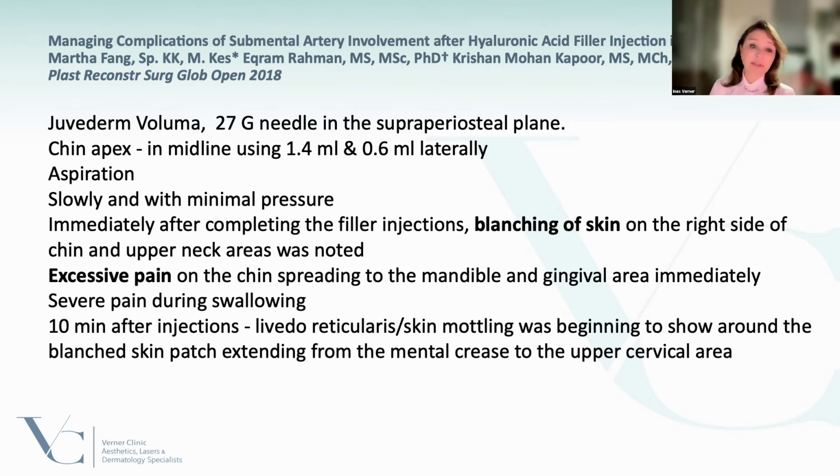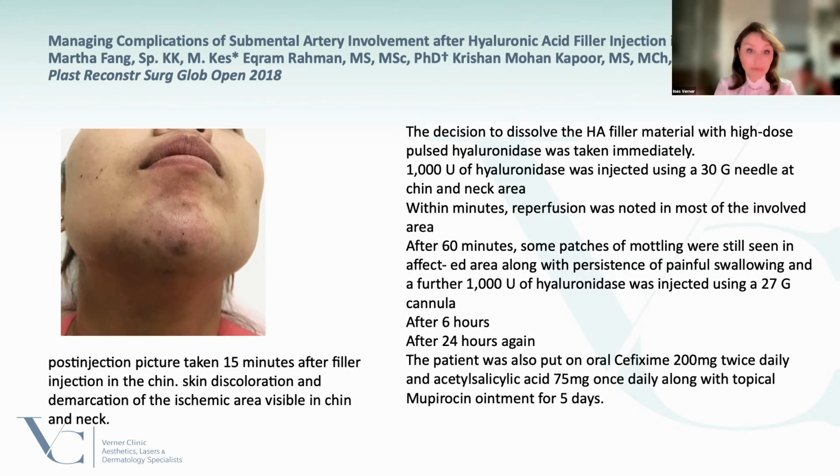But immediately after the injection, they saw blanching of the skin on the right side, and the patient complained of pain. Two minutes after the injection, they saw a picture with some livedo reticularis pattern and some mottling of the skin. And so they knew that there was some intravascular filler injection. This was the picture 15 minutes after the injection. There was a discoloration, and it was a demarcation of the ischemic area.